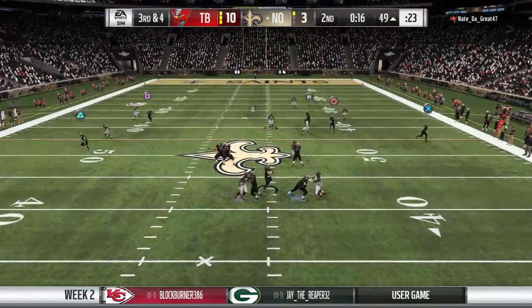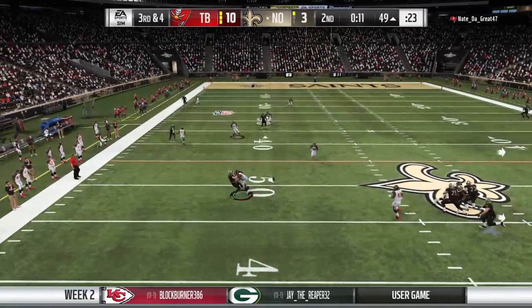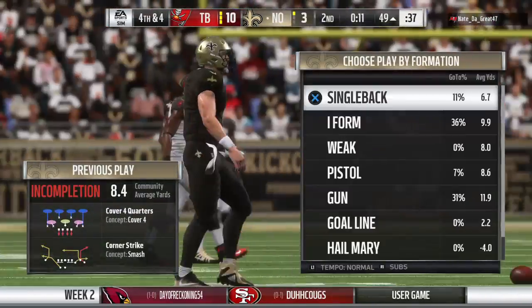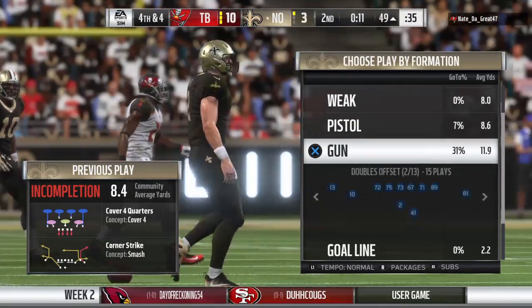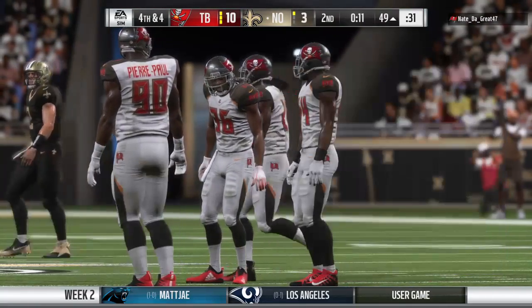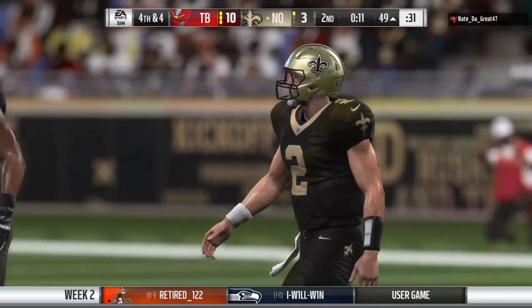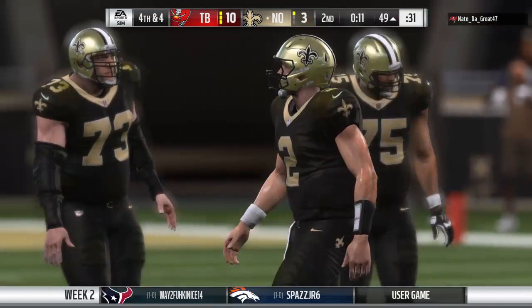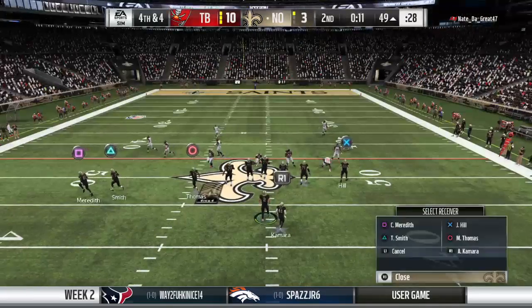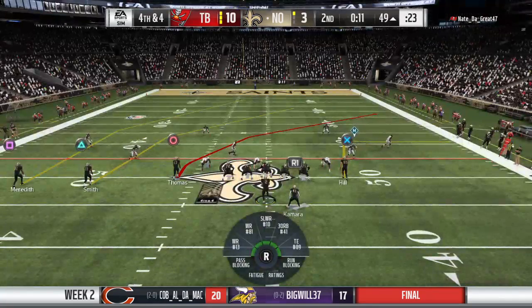They'll drop to throw. Buying time to his left. A hit as he throws there, incomplete. It would appear Sean Payton's made the decision here. They will go for it on 4th. Hurry up, here we go.